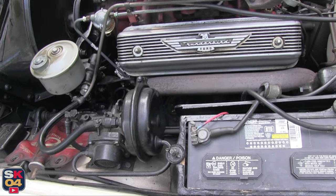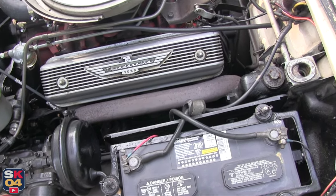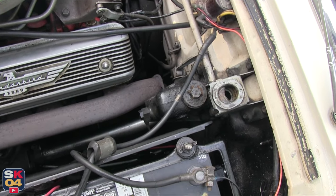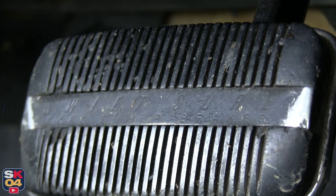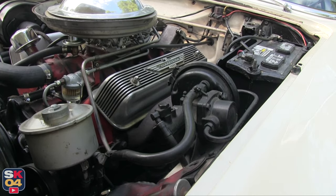Ford's optional Swift Assure power brake system was touted as reducing pedal effort by a third. It consisted of a compact power unit that was self-contained and sealed, installed in between the master cylinder and the rest of the brake system. Because it was a separate system, if it ever failed for any reason, the braking system would revert back to manual operation.